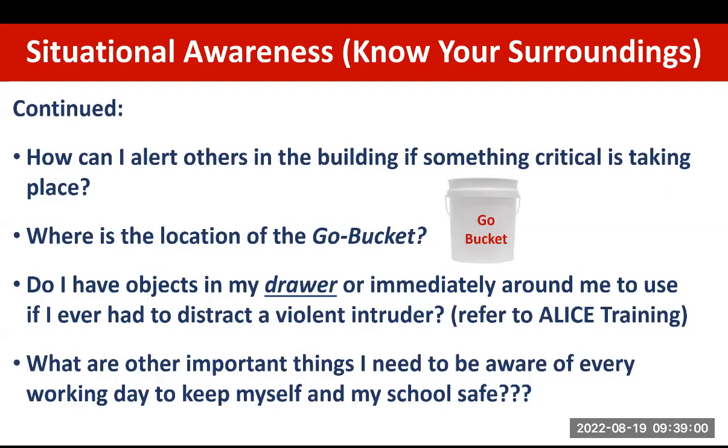How can I alert others in the building if something critical is taking place? Where is the location of the go bucket? Do I have objects in my drawer or immediately around me to use if I ever had to distract a violent intruder? What are other important things I need to be aware of every working day to keep myself and my school safe?